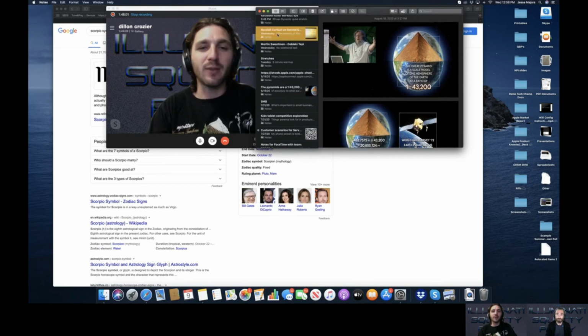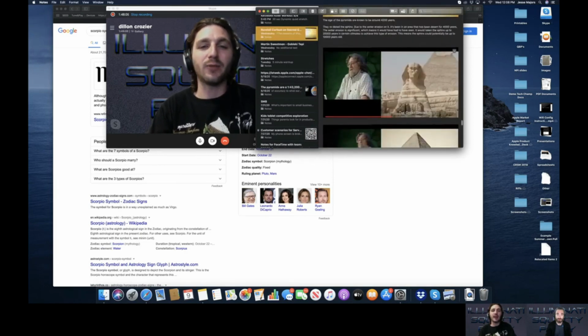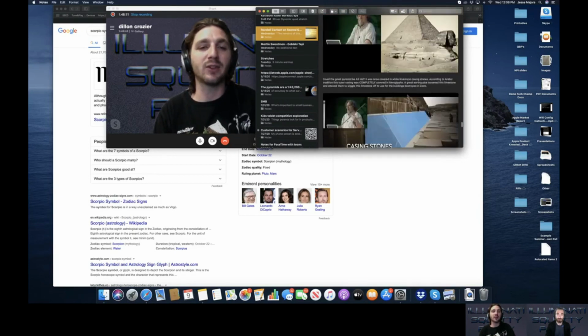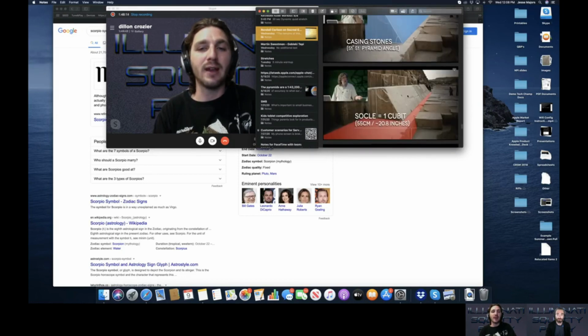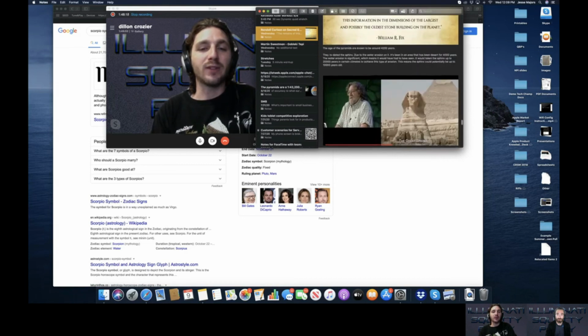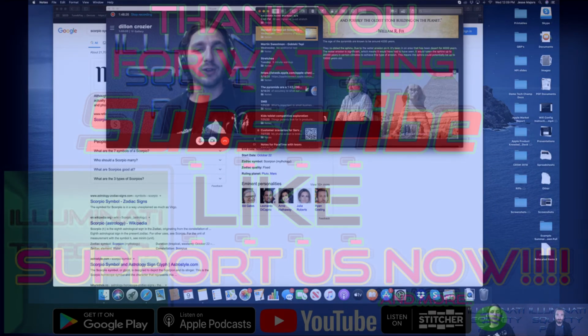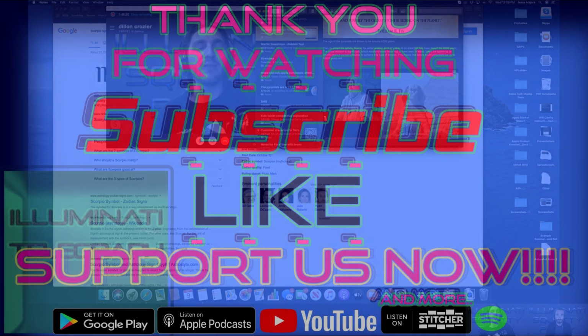The height of the pyramid is 482.75. I said that the pyramid's height relative to its base is equal to the radius of a circle to its circumference. Pyramids are the solution to the squaring of the circle. The base of the pyramid's surface area is equal to the circumference of its square. The square of that circle is equal to the area of the Earth's base.